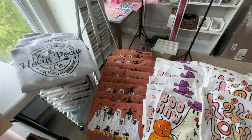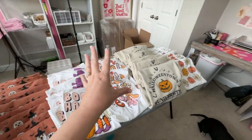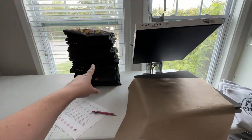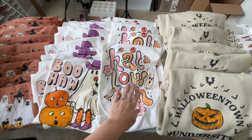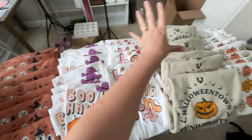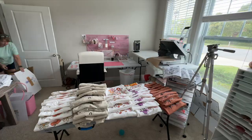And I love displaying these all out like this so you guys can actually see. Mom pressed all of these this morning and that entire stack I just showed you. She's been on it. So this is amazing. So we're gonna go ahead and get this order all packed up so that we can get it sent out.